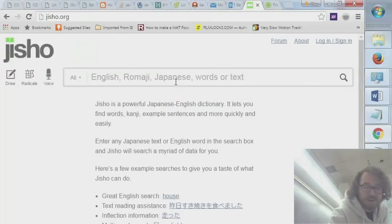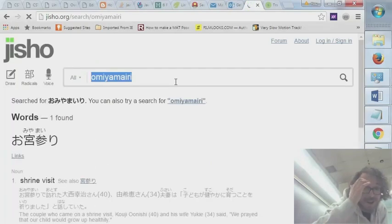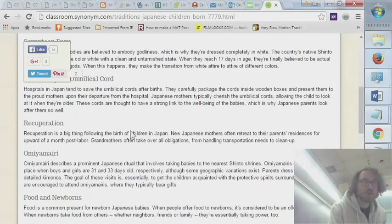Yeah, they have a lot of stuff like that. Omiyamairi: when a Japanese person's relative has died, after a month they will ask the monk to their house. Omiyamairi is what it's called. It just means a shrine visit. Boys, when they are 31 days old, and girls, when they are 33 days old, go to the shrine, Omiyamairi.